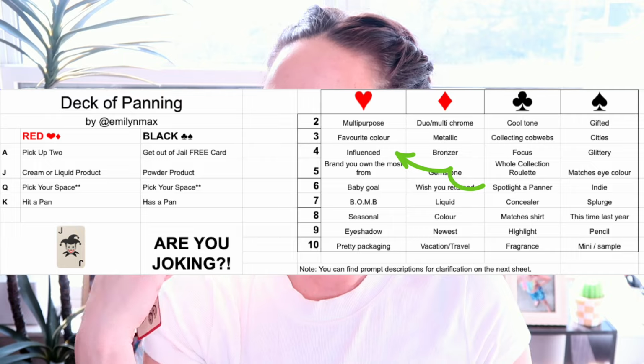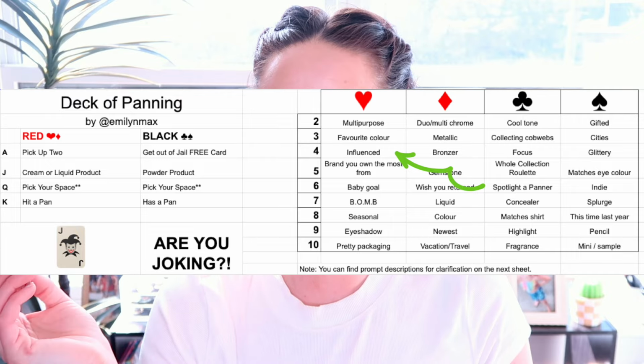Okay, and we are gonna draw 3 cards. So up first, we get the 4 of Hearts, and the 4 of Hearts is influenced. Okay, I feel like that's a really easy prompt, and I could really grab just about anything out of my makeup collection, so that's nice.